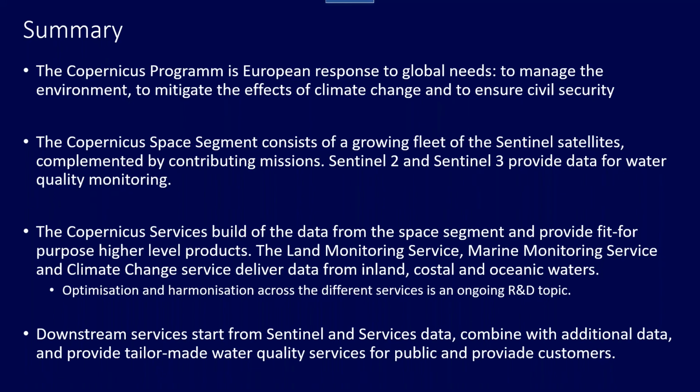And then finally, downstream services start from the Sentinels as well as the services data, combine these with additional data, and provide tailor-made water quality services for public and private customers. So with this, I finish. Thank you very much.